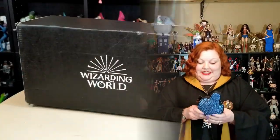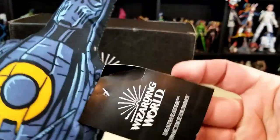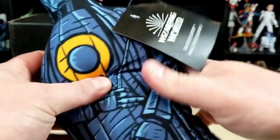All right, so the next item is a Death Eater practice dummy plushie, which I think looks a little bit more like a voodoo doll.